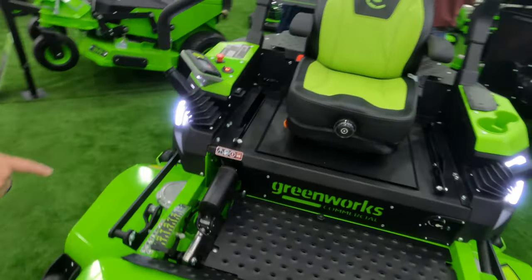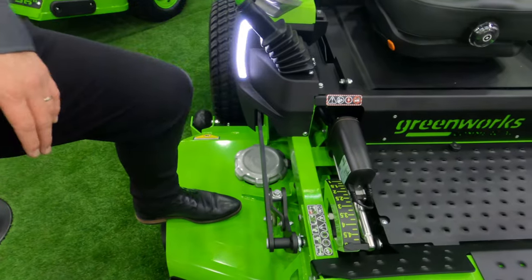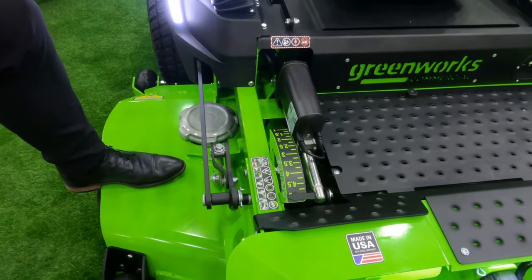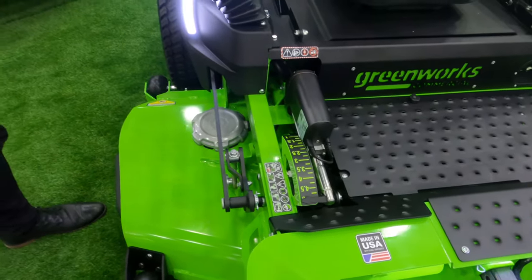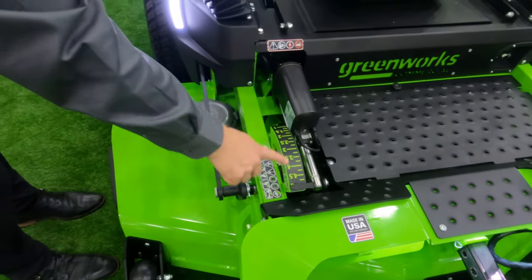What this unit also has, because of the sheer weight of the deck, you don't want to sit there and push that with your feet. So it actually has an electronic deck lift. It lifts the deck to the height in inches. Motorized, basically.